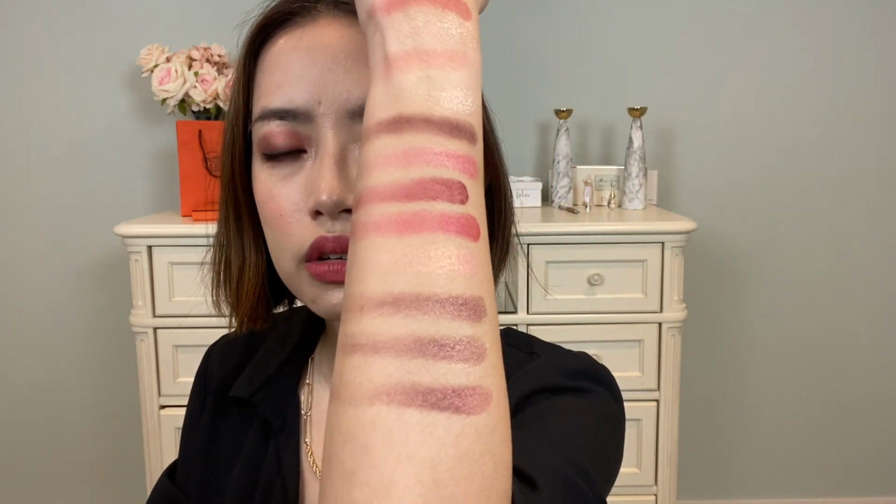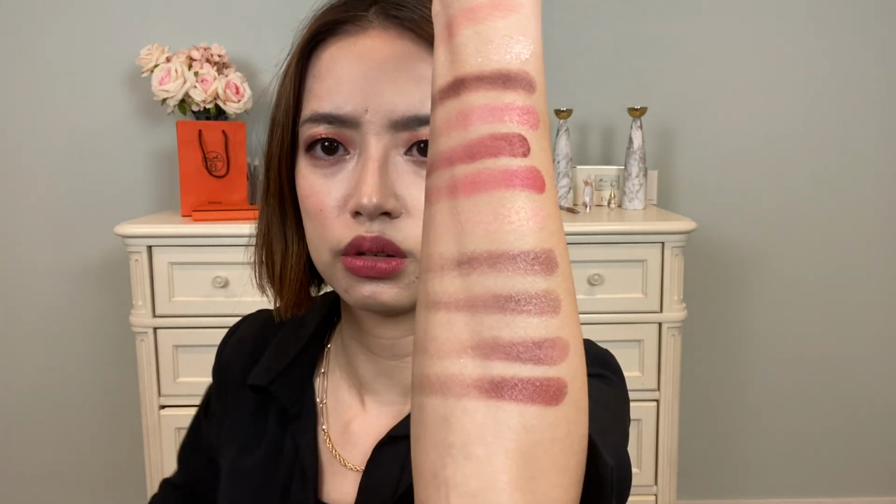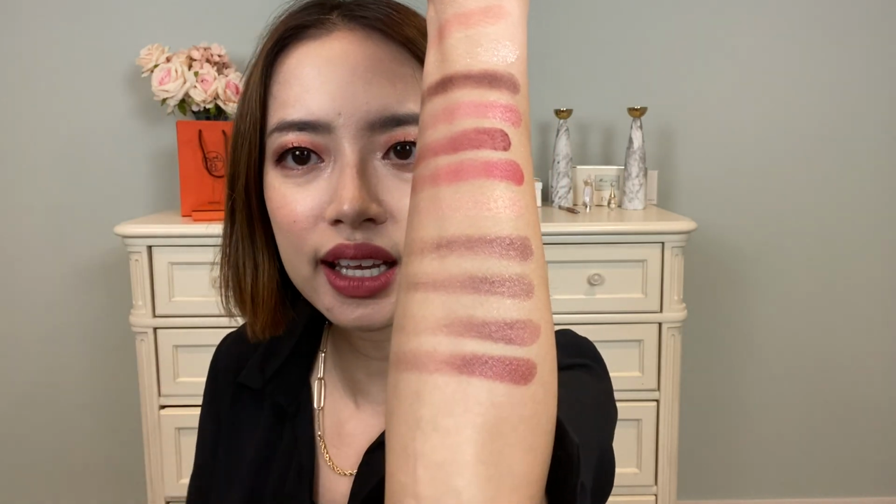Hold on. Let me try to combine that deep shade with one of the pinks. So these two. You almost get a duochrome from this. So now I've combined these two. Oh, hello. Where have you been? Wow, that's really pretty. This is so pretty. It's now like a berry metallic shade.